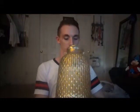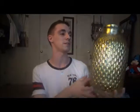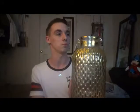This cute lantern thing that you can put anything in that you want. I'm going to use it for flowers. So I'm going to do a nice little arrangement. And then for fall, this will be pretty. Christmas, you know how we do.